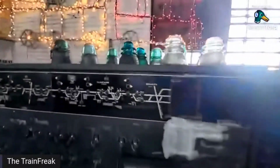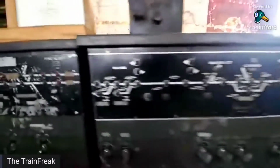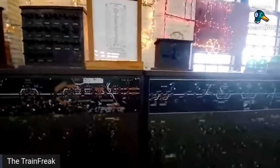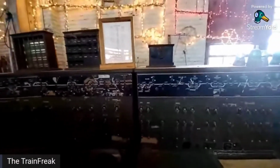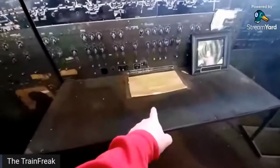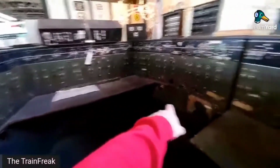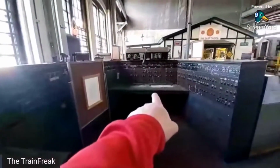And there, Pine Bluff. So Pine Bluff was the midway point, and then from there you're just going south. Norman, that would be really cool because considering that you would have had to have 3 dispatchers, because this is a dispatcher's desk that controlled the middle of the route. You had a dispatcher over there controlling the south part of the route. And then you had another dispatcher on this end controlling the north half of the route.